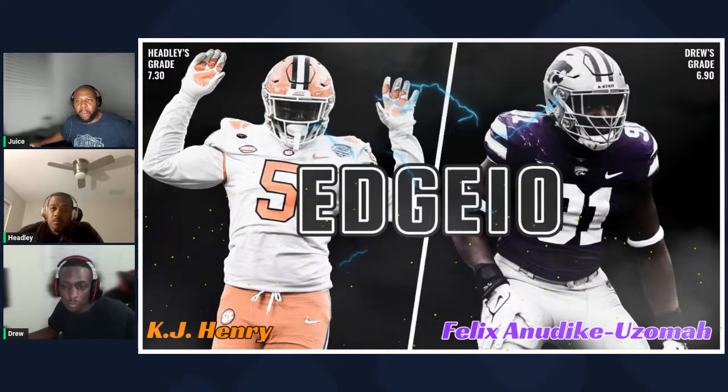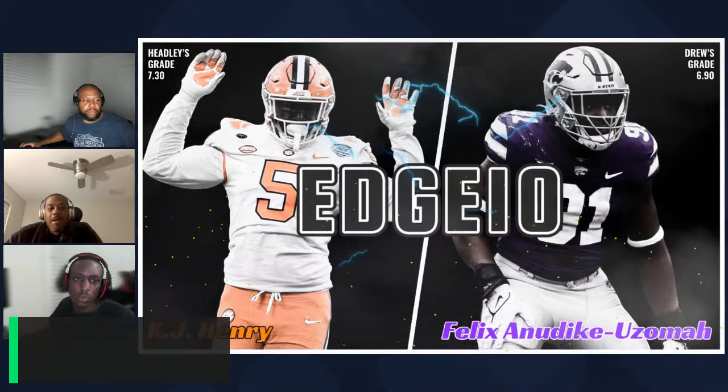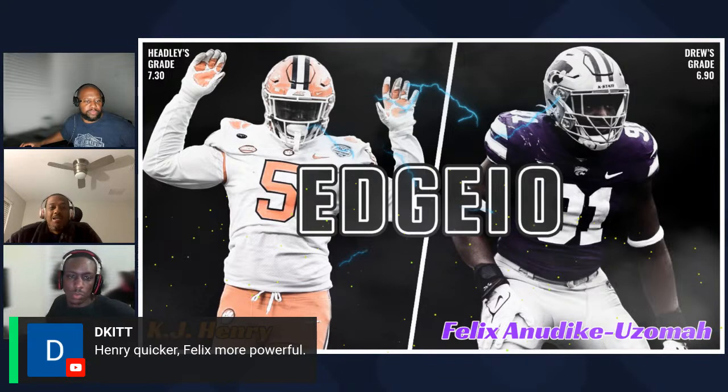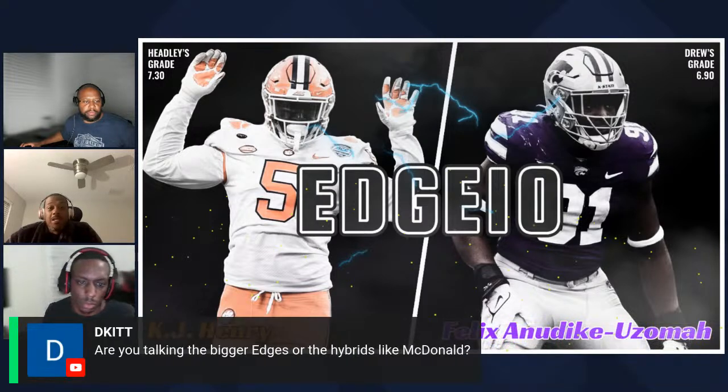Headley, why are the masses too low on KJ Henry? You know, big plays in big moments in big games. You saw it all 2022 season. You got that impeccable line, Breezy, Miles Murphy, all those guys, some guys that are coming out next year, the D tackle positions. They were loaded up front, but KJ Henry was a guy to me that kept on making the plays, the big plays. He has a knack for making those plays.